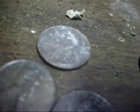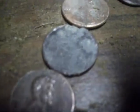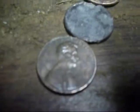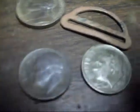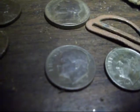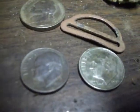We've got an 01, 98, well actually two 98s, an 88. Who the hell knows what it is? It's zinc though, so it doesn't really matter. And that's an 82. We got two coppers, a 62 and a 79. One nickel, an 86. That's the year. Two clad dimes, a 94 and a 93.